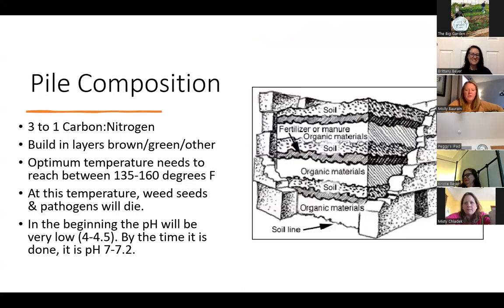So this is how you design your pile. You want to do it in layers. And your ratio should be 3:1 carbon to nitrogen. So you want 3 parts carbon, which is your brown materials, remember, and 1 part nitrogen, which is your green materials. And like I said, you want to build it a layer of brown, a layer of green, then a layer of brown, and then you could do also a layer of soil, like native soil, a layer of brown, a layer of green, soil, layer of brown, and you want to do it in layers.